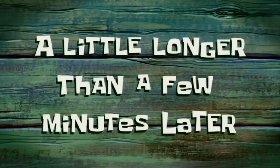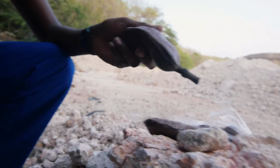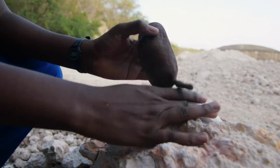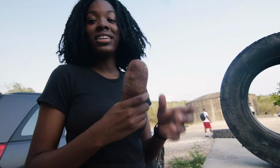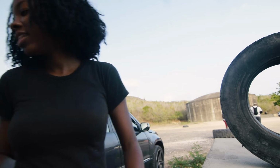A few minutes later. Oh my gosh, this is so hard to break. Like literally. How do I break this? Oh god, how am I gonna do this? So I'm gonna try to get some help to break this, because I have no idea how to break this. It's so hard because I can't break it. Use a stone, right? Yeah, I was trying to use a stone.